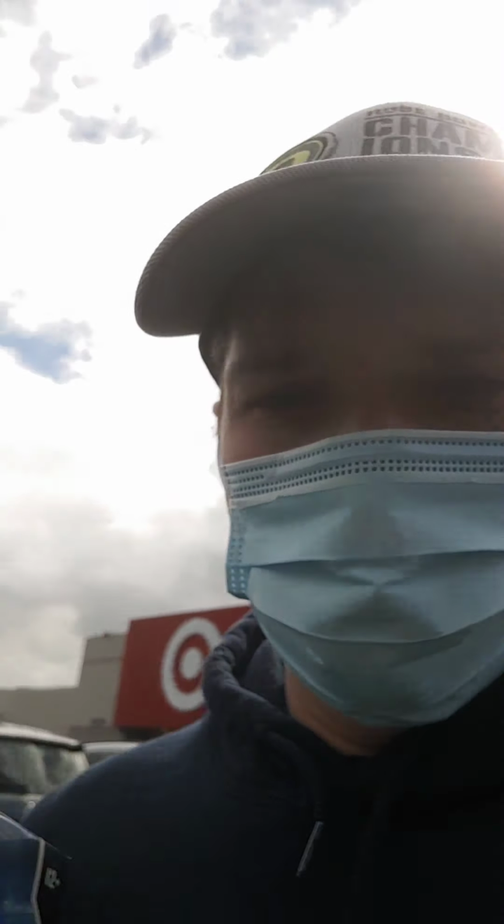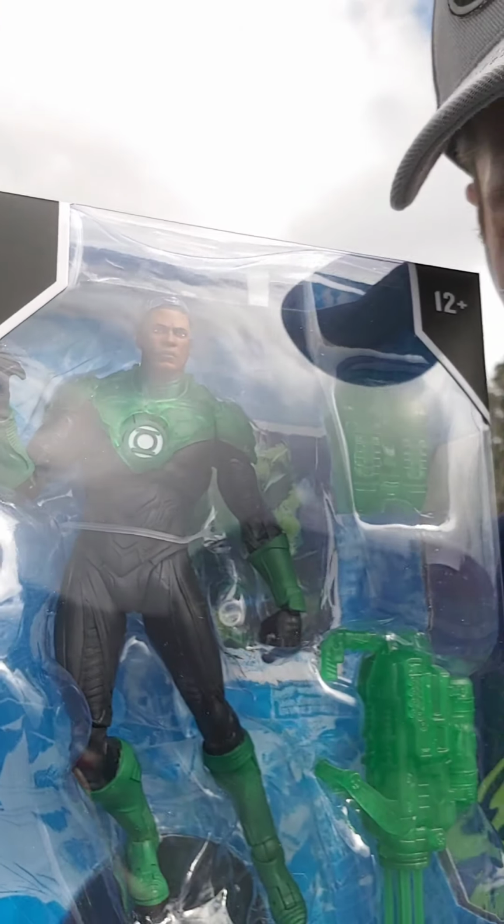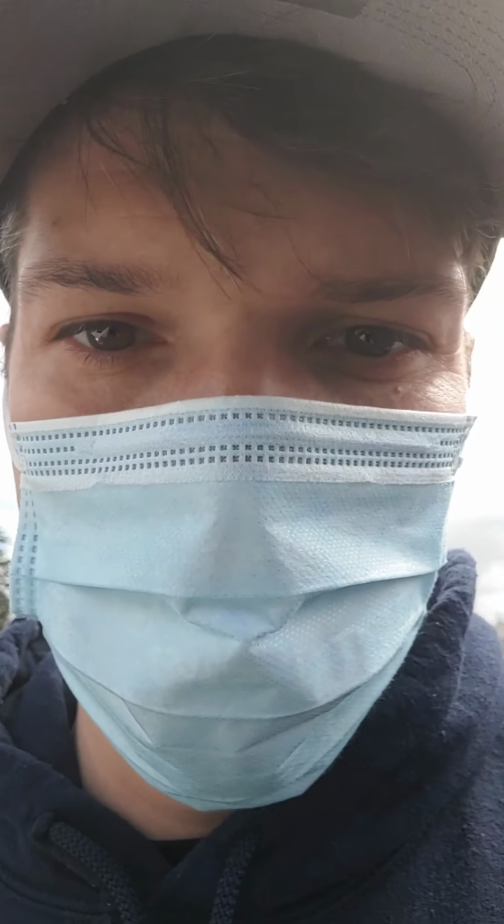Well, not a terribly successful trip to that Target, but I did pick up that Green Lantern. This thing is awesome. John Stewart Green Lantern. Can't wait for that new series to come out on HBO. It's going to be amazing.